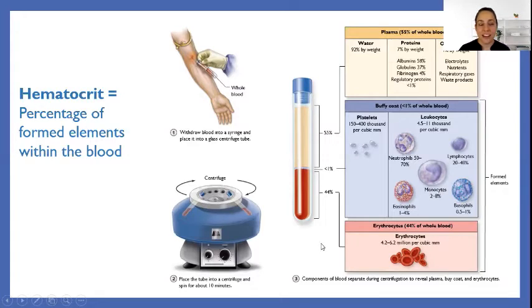This is called a hematocrit. It's the percentage of formed elements within the blood. So now you know the percentage of blood components for your patient. How does that help you?